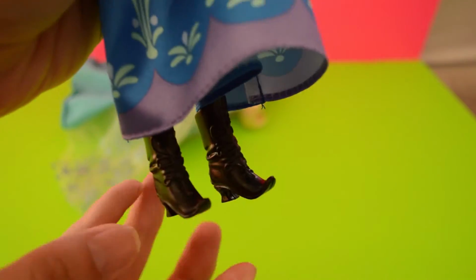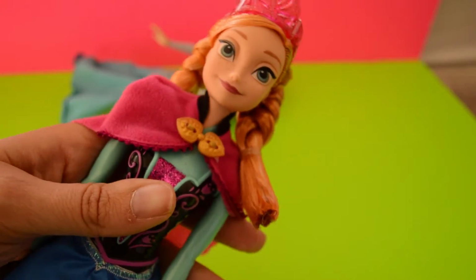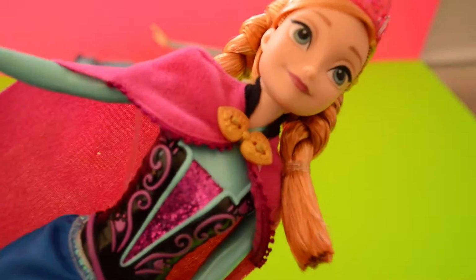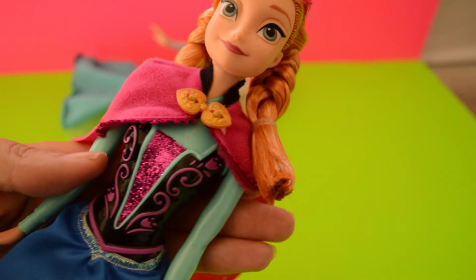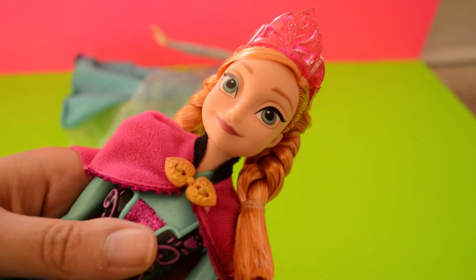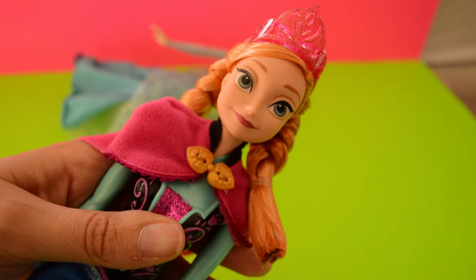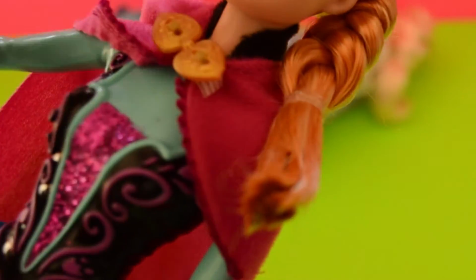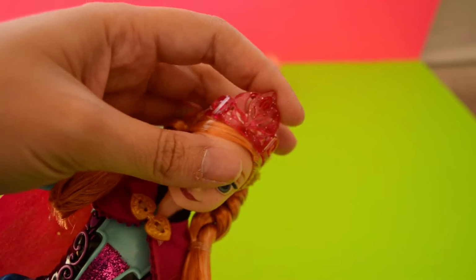So cute. Okay, unlike the color change dress ones, her dress is molded to her body, whereas with the color change ones, the entire dress comes off. And it's just a skirt with some princess waistline detailing. The skirt actually does kind of make a V right there. And her cape is short and it is rounded. And she's wearing a little pink crown.